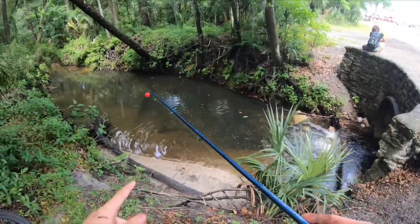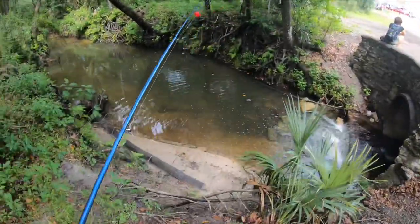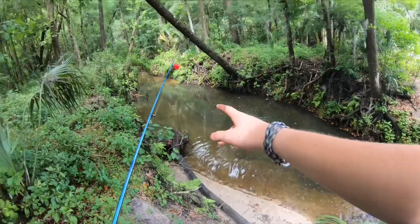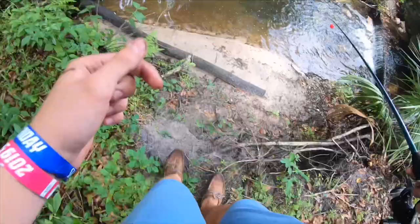Oh my god, look at this spot. We're kind of right next to this little road, so there's gonna be a little bit of traffic noise and stuff. But we could go down there to a little beachy area. There's all this open water. We have a freaking badass looking little waterfall right there.